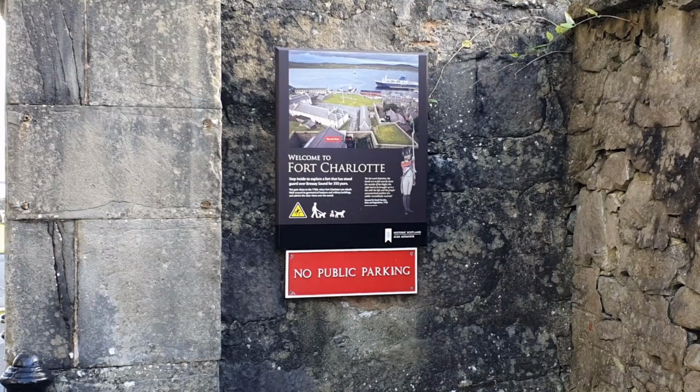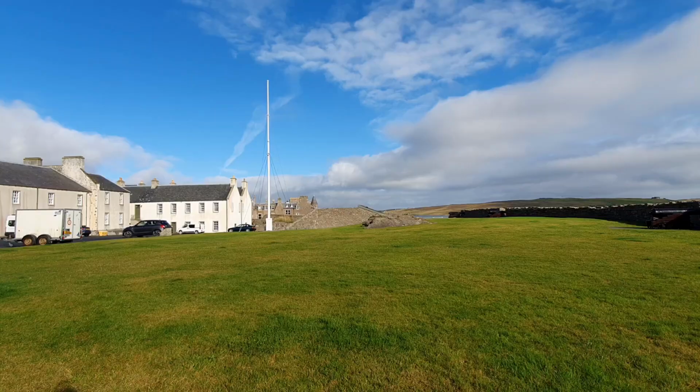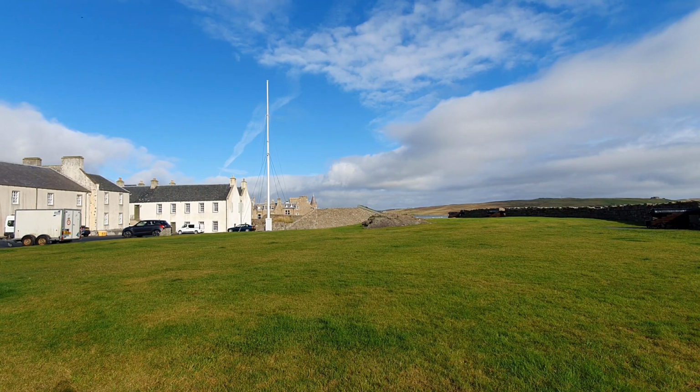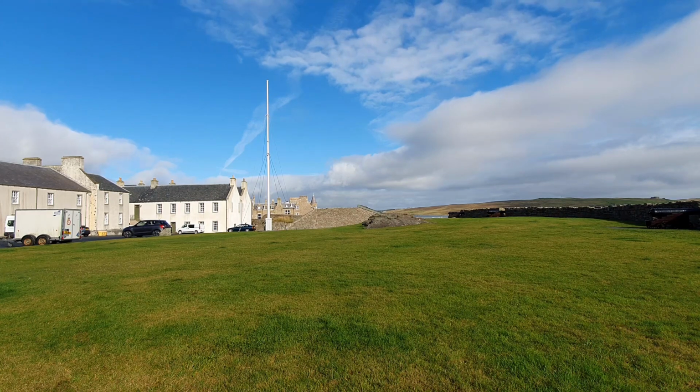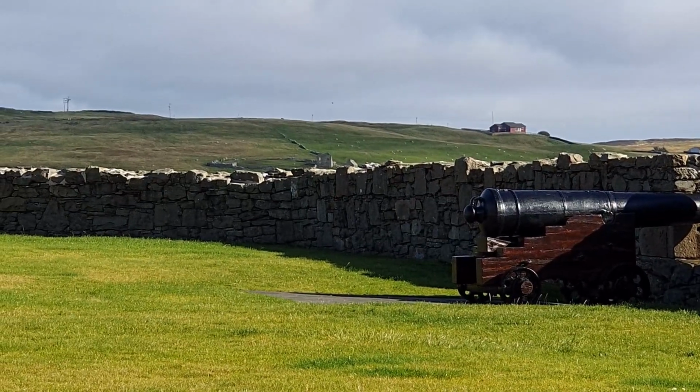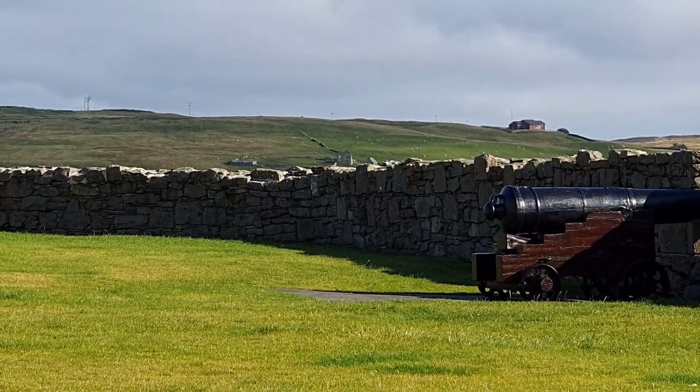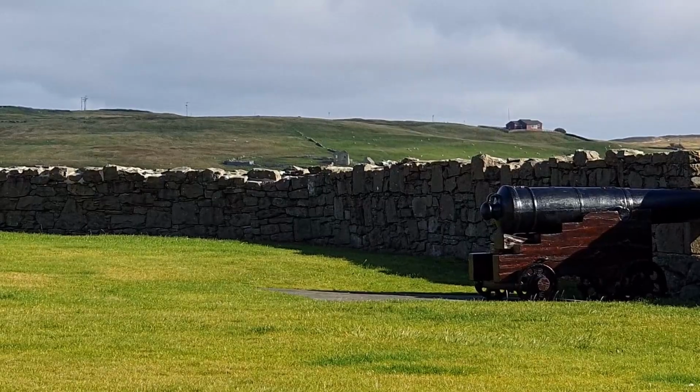Fort Charlotte was named after King George III's wife and may well be the unluckiest fort in Scotland. The current fort was the 3rd attempt at having a fort here. The previous 2 attempts were unsuccessful, and by the time this fort was completed, the war was over. The cannons here are replicas, but they make for some interesting shots. See what I did there?